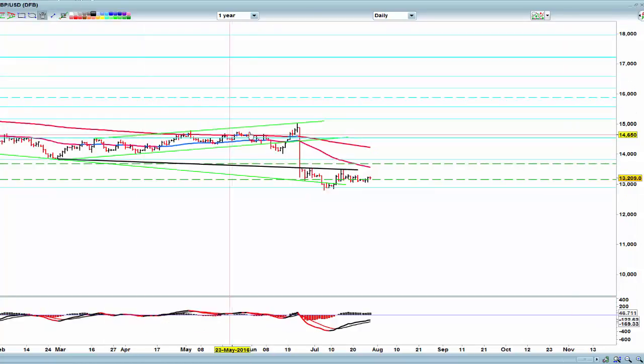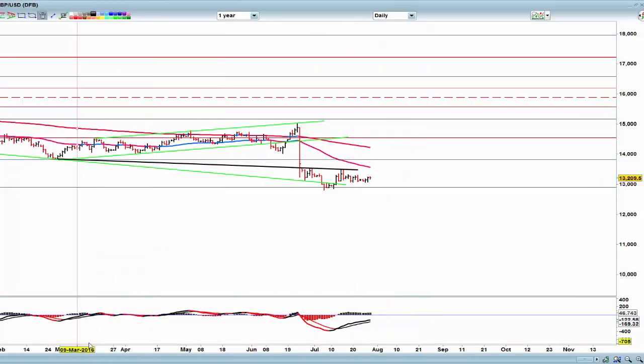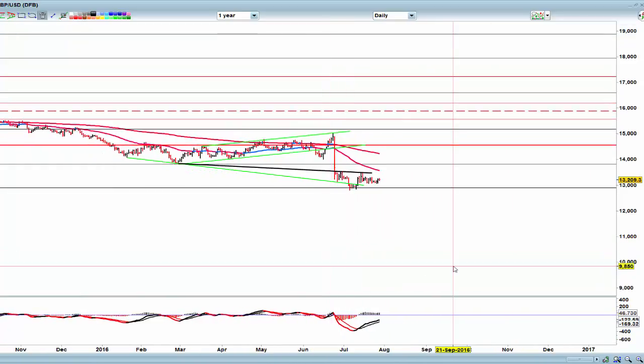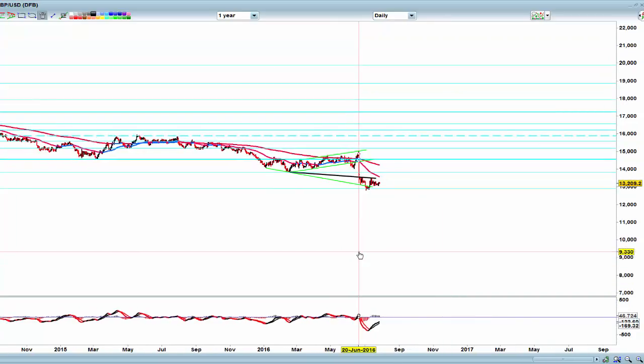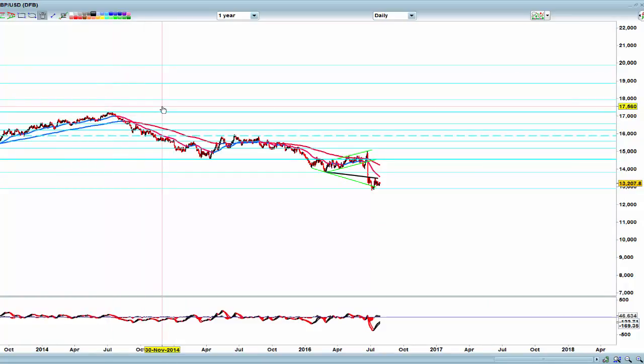Right, cable. Cable, as we all know, has been beaten up. Let me just tidy this chart up a little bit. And you can see where I got the fibs. This is quite an old range I've got here. This is from this May high down to, I think it must have been last year's low, pushed up into 50%, broke right the way down to 161. You can see why I leave this particular fib on. So we've got the potential to come back to this low.